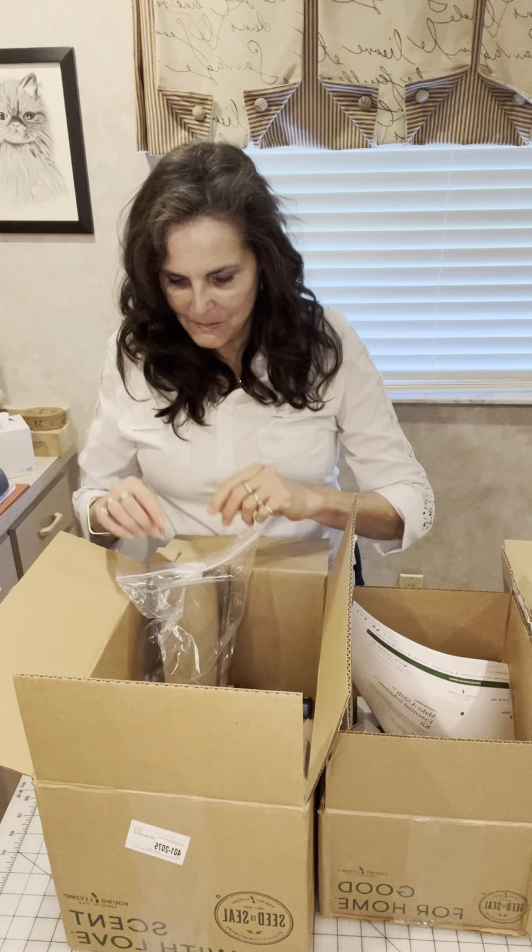So the first thing that I got is 2 things of Balance Complete. If you've watched any of my videos before, you know that this is my protein shake and what I have every morning as part of my wellness routine. So I get 2 a month. There's 15 servings per, so I get 30 days out of it. I also got a Thieves household cleaner.